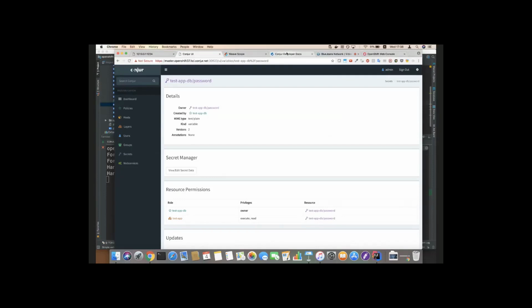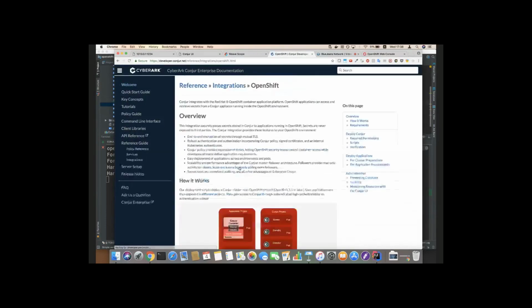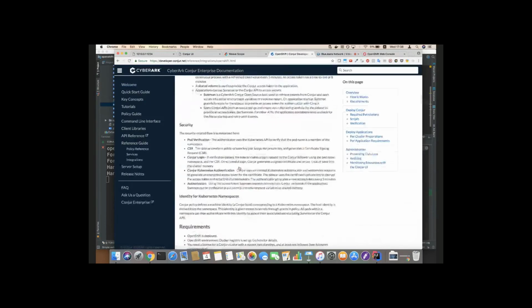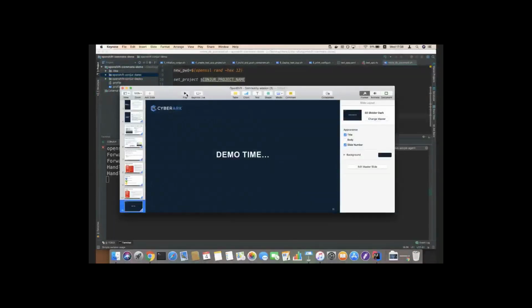So yeah, that's the flow in a nutshell. Just to reiterate, you deploy Conjur within OpenShift, and your application just needs to follow a little bit of configuration based on docs that we've provided on this website. We have example manifests and this example repo, which is publicly available on GitHub, and you can get up and running with this relatively easily. I think that's about it from the demo side of things.